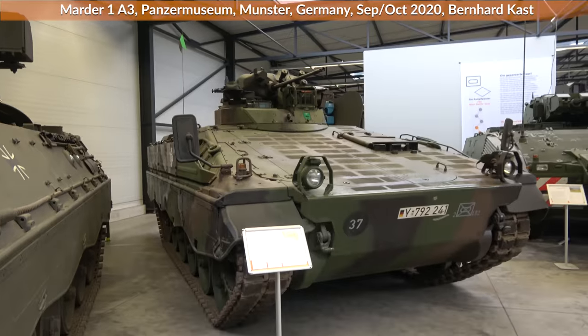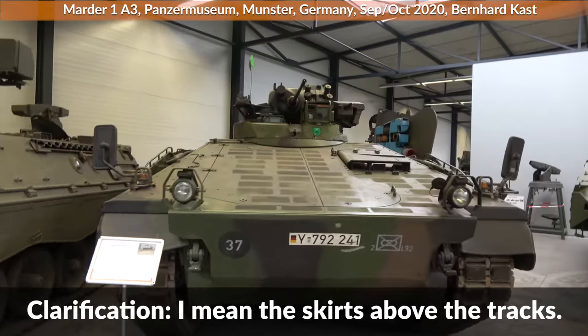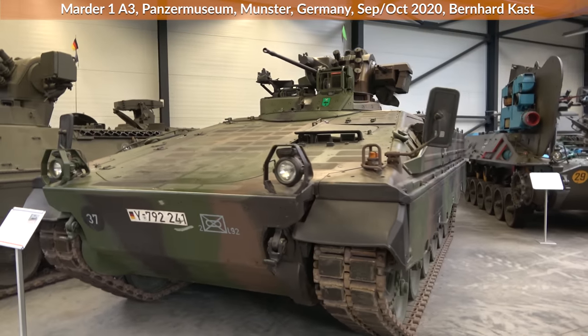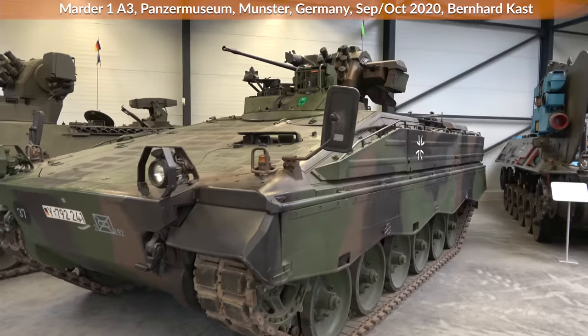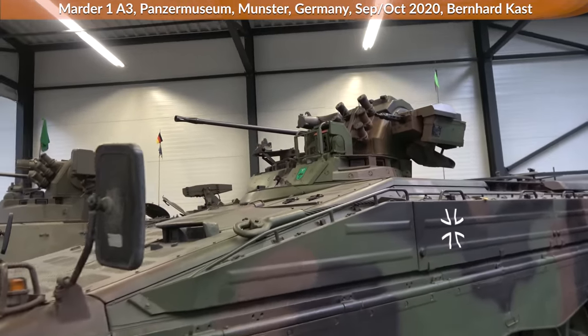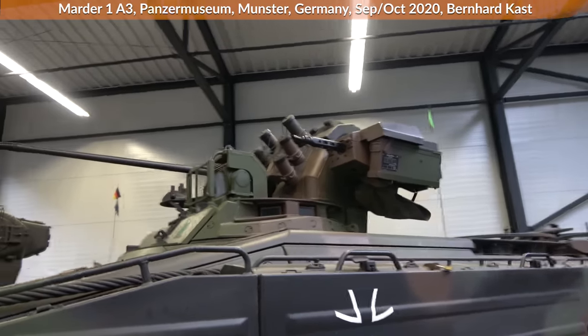The add-on armor elements were fitted on shock absorbing mounts evenly leveled to the basic armor of the vehicle. As you can see here, the A1 on the left side has no skirts and other features that the A3 on the right side has. These upgrades increase the overall weight of the Marder by 5.5 metric tons. Now one might think that the A4 and A5 variant might be significantly better than A3. This is only partially correct.